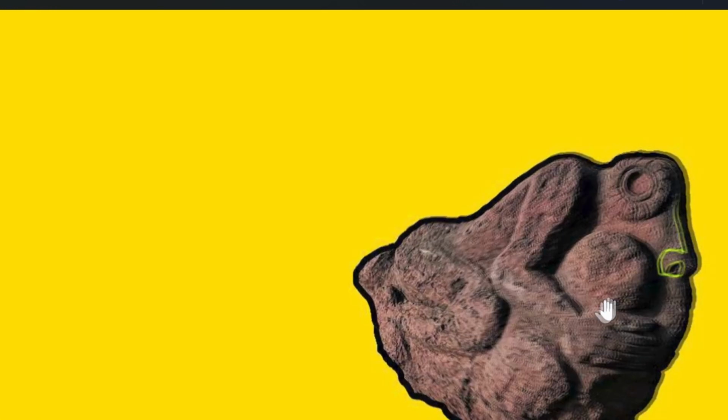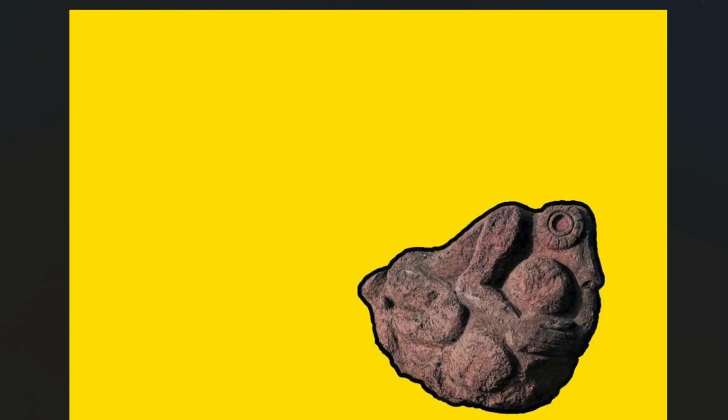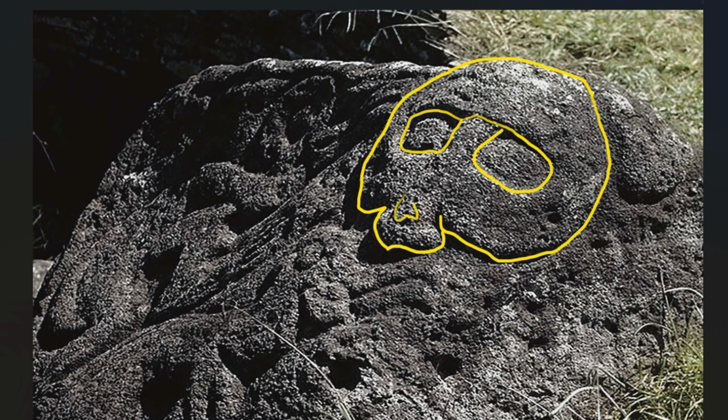Look at the nose. What kind of creature is this? This is not a man. What is this creature holding? We'll never know. Here's another interesting rock at Rapa Nui Easter Island.